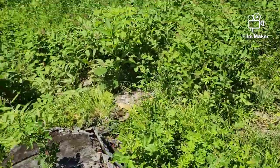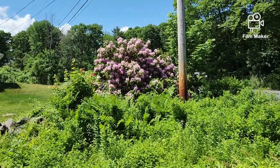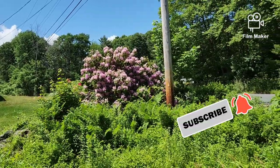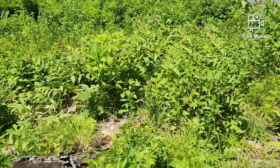And look at those pretty rhododendrons. They're beautiful, but they're going over. They're beyond their prime or their peak. They're beyond their most beautiful state, but they're still very pretty to look at. And then these are some of the roses I was looking at over here.